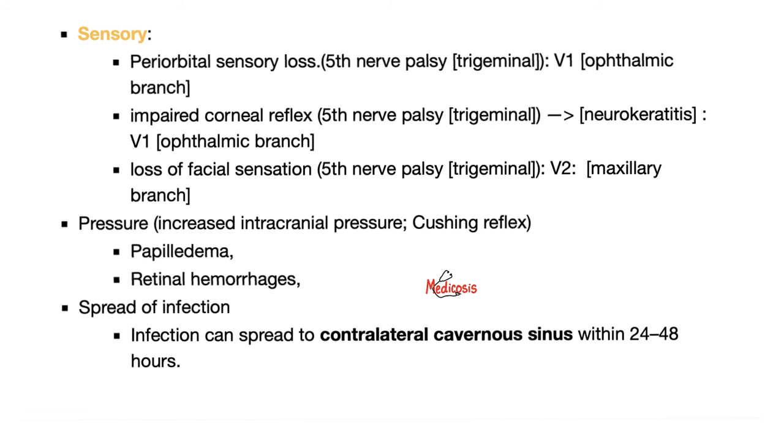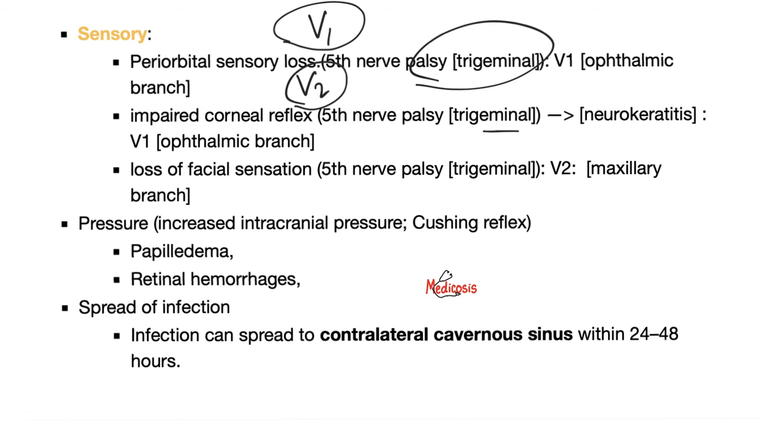Related to the famous cavernous sinus, we also have V1 and V2. If I damage my V1, I get loss of sensation in the upper part of the face. If I damage V2, I get loss of sensation around the upper jaw. Remember that V1 is responsible for sensation from the cornea. If I cannot feel the cornea, I will not perform the corneal reflex. So I get what? Neurokeratitis. Inflammation of the cornea due to a neurological problem.